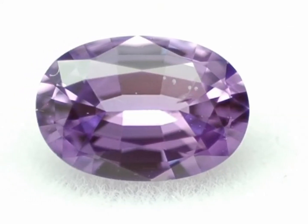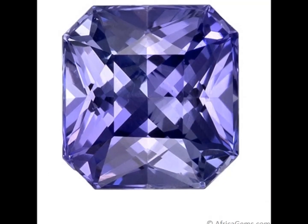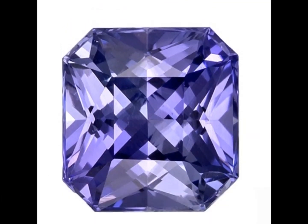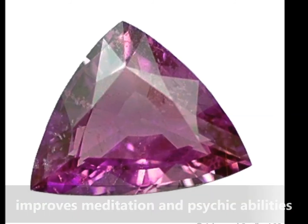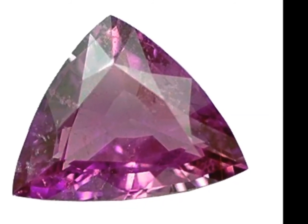Purple sapphires are rather rare and are not produced in steady quantities. Purple and violet sapphires are thought to calm emotional stress and dissipate fears and concerns to re-achieve poise. Purple sapphires are used to improve meditation and psychic abilities. Violet sapphires are believed to help one relate to others and to find one's place.